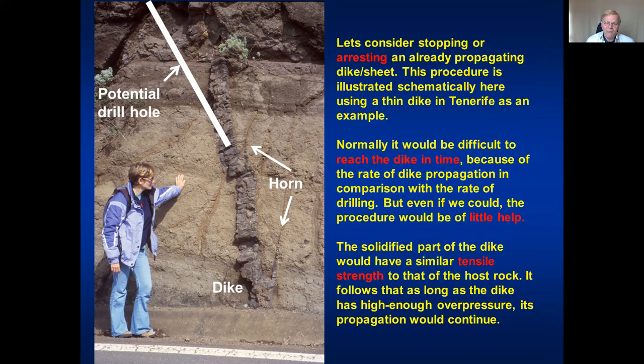Even if you could and pump water down there to cool the magma, either the dike tip or the magma front, or somewhere in the middle of the dike, it would be of very little help. Why? Because the tensile strength of the solidified part of the dike, either the top or the middle part, would be very similar to the tensile strength of the host rock. So if there is any overpressure in the dike, it would simply either propagate through the solidified part or find another way, like these horns I indicate here, and continue to propagate towards the surface. So to try to stop a propagating dike by cooling it is very unlikely to be successful.